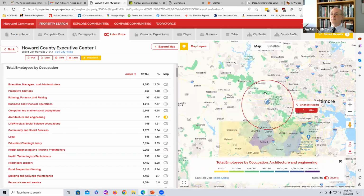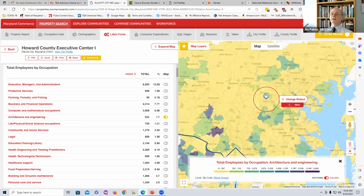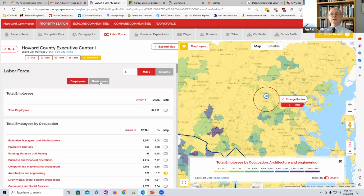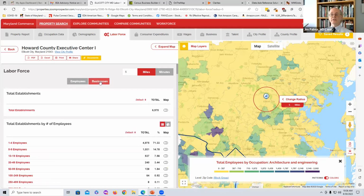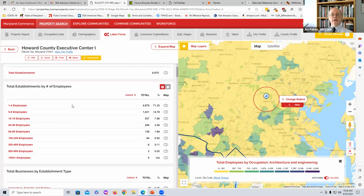Maybe. Let's zoom out a little bit. Oh, yeah, there are. They're not exactly in our area, but they're pretty close. Within 5 miles, actually, certainly within 10 miles. So that tells us that the labor force that we might be interested in, this is not a bad place to start grabbing them up because they work in the area. Wanted to see the number of businesses. There's 6,975 businesses. And you can see it automatically defaulted to by the number of employees.